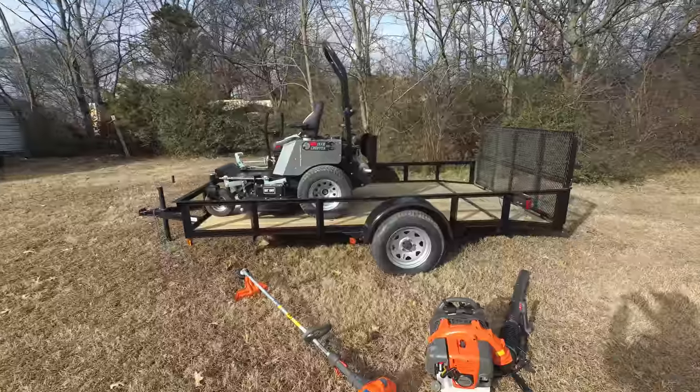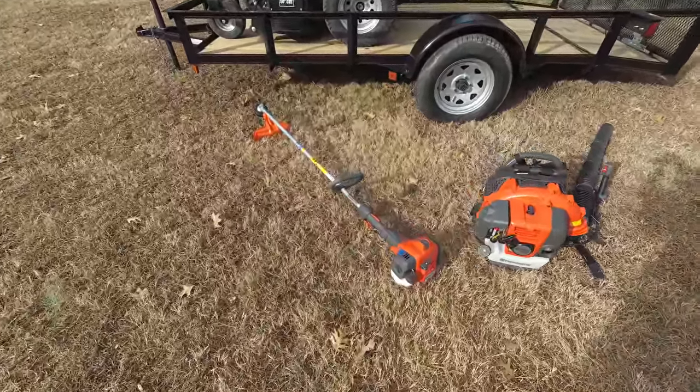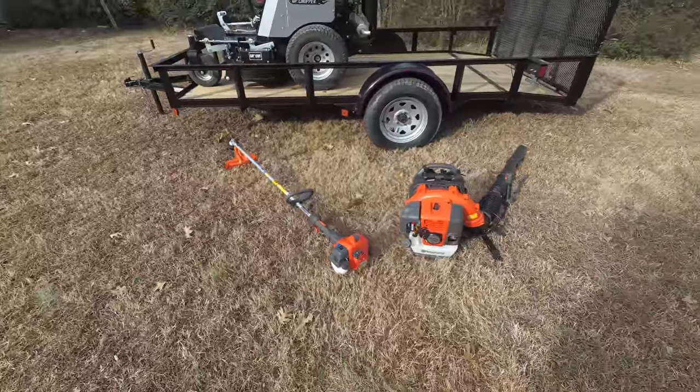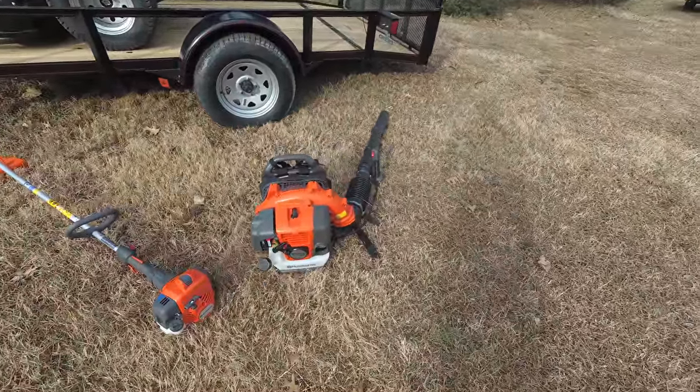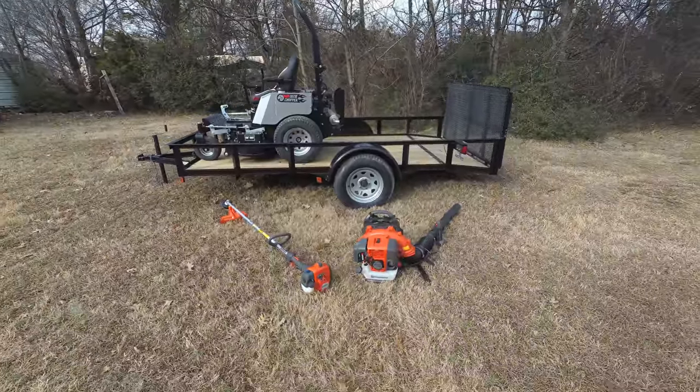Also included in this package is the Husqvarna 322L string trimmer and the Husqvarna 350 BT backpack blower. These items are full commercial as well.